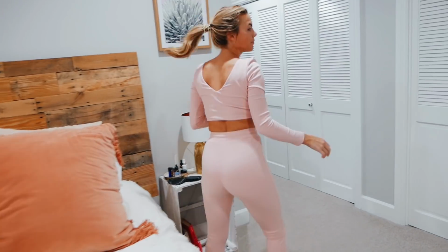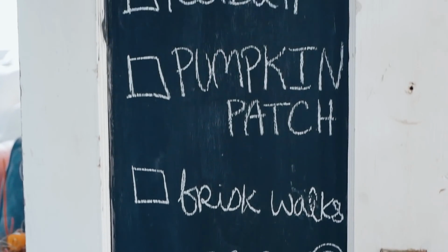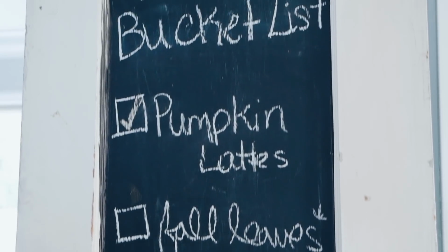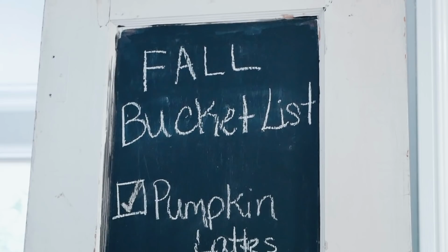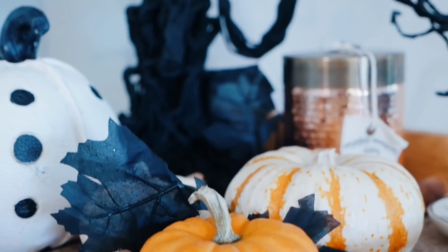And you guys, look at my cute new fall decorations. This is my absolute fall bucket list. I mean, important things: pumpkin lattes, Hocus Pocus, football. It's crucial. And I decorated the rest of the house. It's really cute. I'll show you guys all the little details.